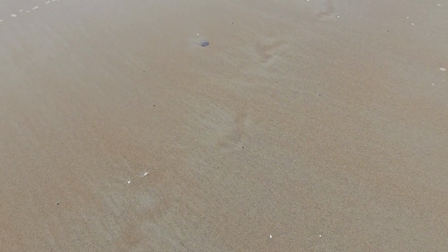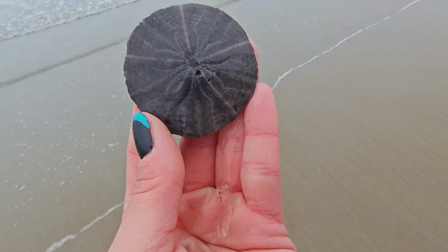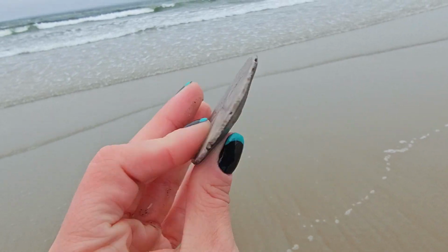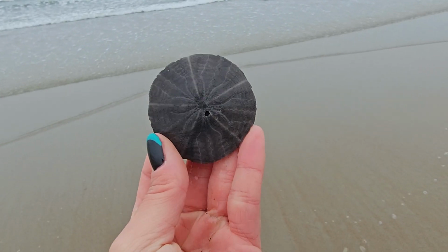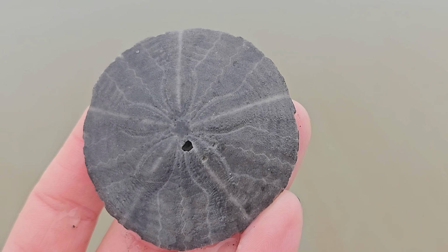We have an awesome sand dollar score here. Look at this one. There's a little bit of a break on the top, but overall in really, really great condition. Zoom in on that a little for you so you can get some of the structure and the detail in that. And look at that petalloid.